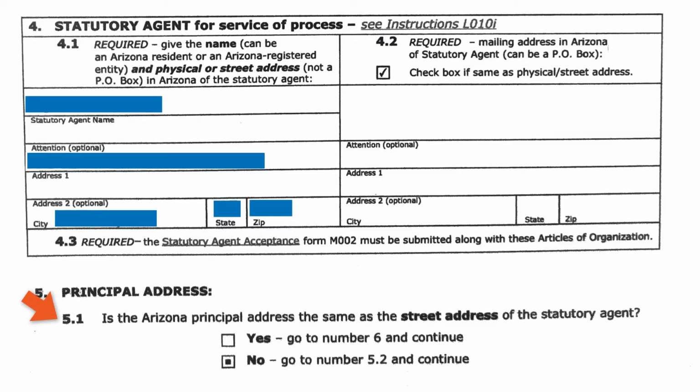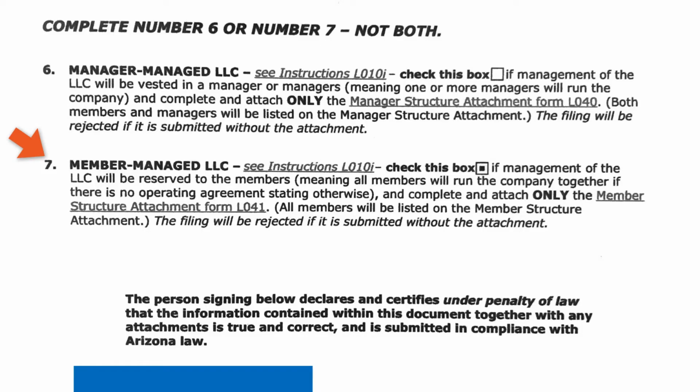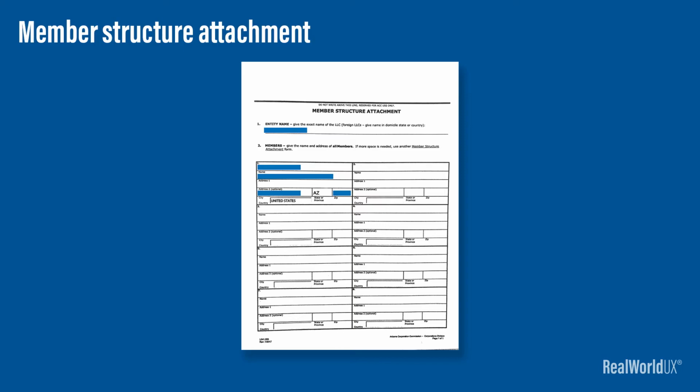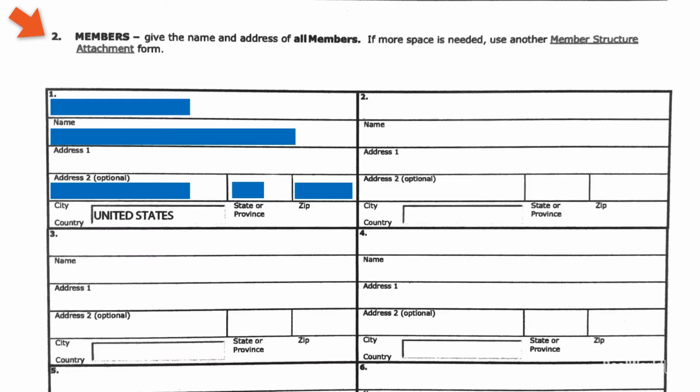5. Principal address. 5.1. I selected No, as the Arizona principal address for my business is different from the address of the statutory agent. 5.2. I entered my principal address for my business. 7. I checkmarked as my LLC is member-managed LLC. At the bottom of the form, I signed with a date and entered my printed name. Here's member structure attachment. 1. Entity name. I entered my LLC name. 2. Members. I entered my name with my business address.